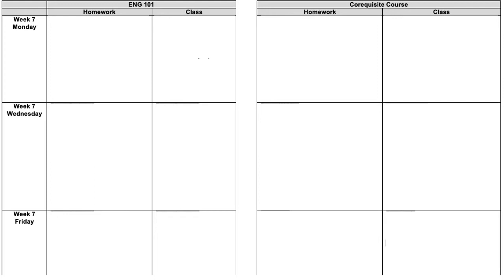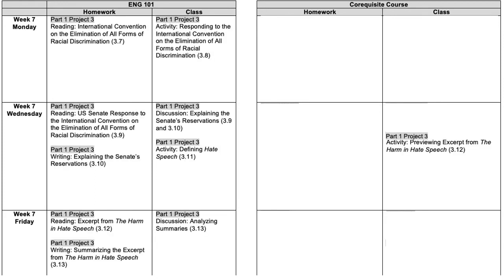So let's see, when I taught this course, I was in the 7th week of the semester. Where did I put the material from Project 3? So there it is, dropped into the schedule. You can see it's almost all over in the English 101 side, although occasionally, in this case, one previewing activity was over on the co-req side. So that's my skeleton framework for the course.